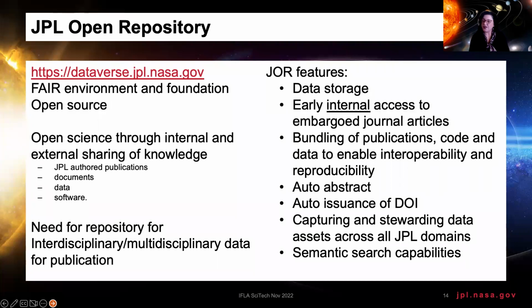Again, this link is live. Feel free to check out the Dataverse. So the JPL Open Repository is based on the Dataverse platform from Harvard University. It is an open source platform, and it is built on a FAIR data environment and foundation. So this is yet another contribution to open science that JPL is following through, as we say, internal and external sharing of knowledge.